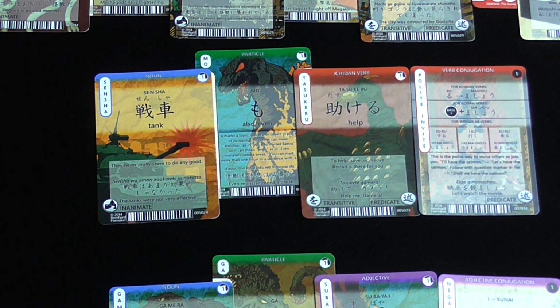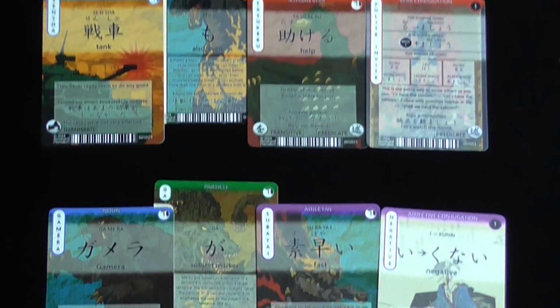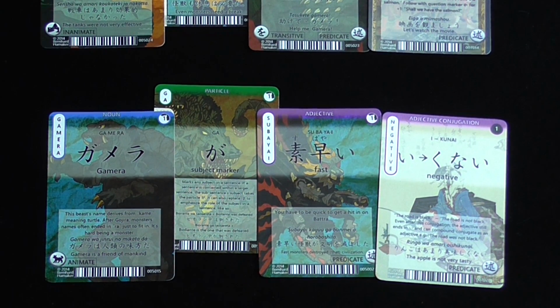The tanks, let's also help. You're inviting the tanks to help, like as one of them. Alright, tanks, let's help too. Gamera ga subayakunai. Gamera is not fast.